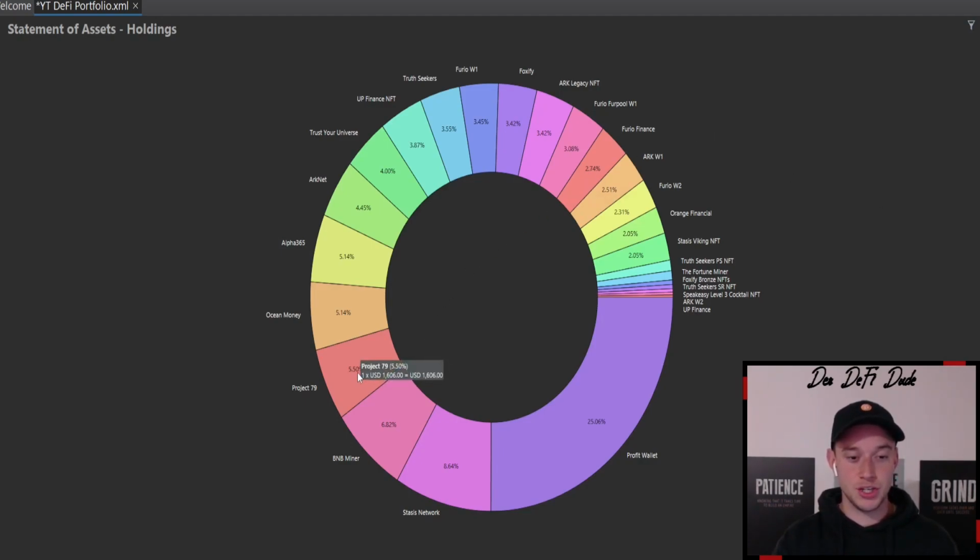My next bigger position is Project 79 as well as Ocean Money. So these two together should be around 10.5%. Project 79, I'm also just compounding my positions. I will probably take profits once I reach the threshold of 100% profit. Then I will get out my initial, which should be in around 5 to 6 months. So there's still some time until the rest of the year.